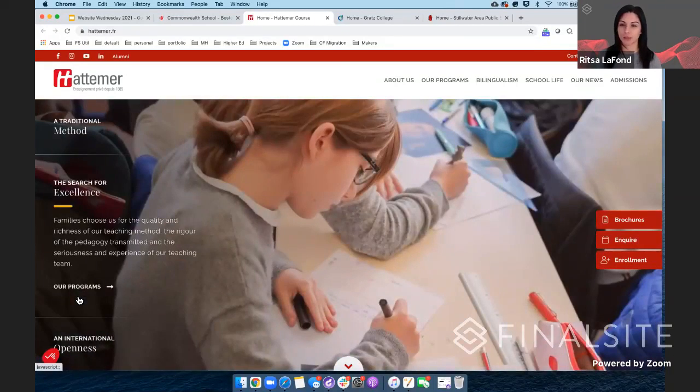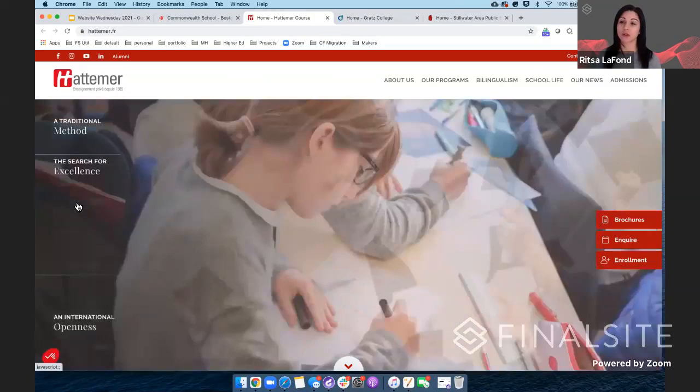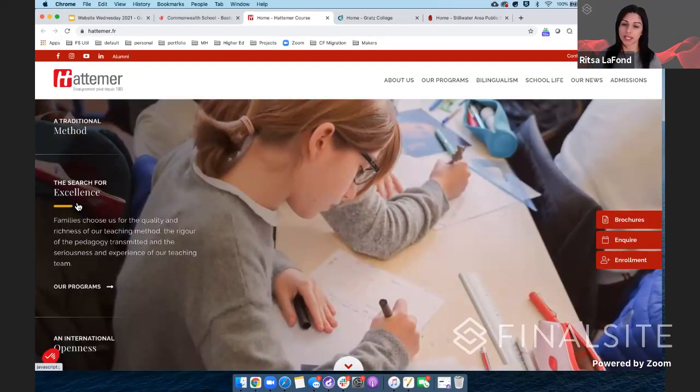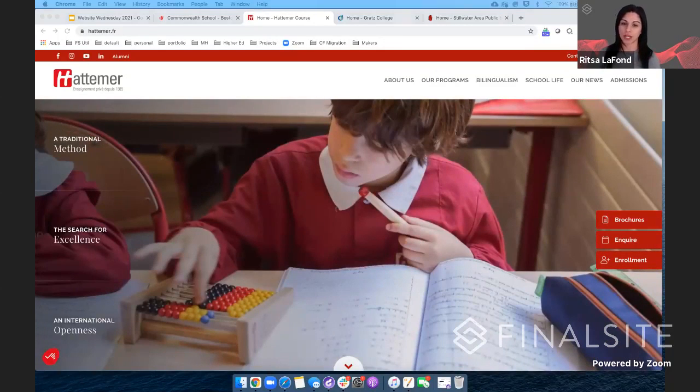They have their value statements right here on the hero area, but they've done it in a way that it doesn't feel cluttered. And what's really great here is that it is, again, motivating me to want to click through, to stay within the site, to learn more about this particular school, which is ultimately what we want people to do, right? And so I'm quickly understanding the difference of this particular educational experience.